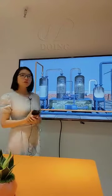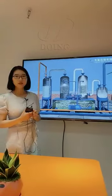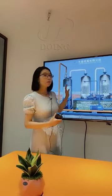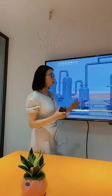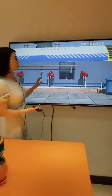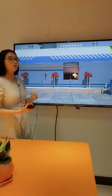But the tube gas contains hydrogen sulfide. So if you directly burn it, it will produce a bad odor. So we have our patented purification system to purify the tube gas. After purification, the tube gas can be directly used to heat the reactor. And during the operation, you can just use the tube gas to heat the reactor. No need to buy oil from the market.